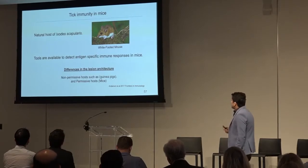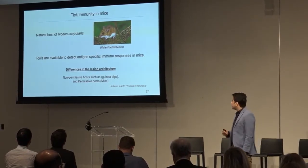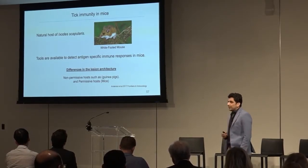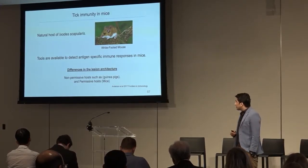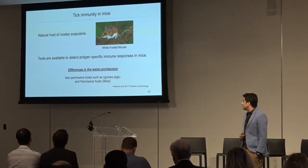So these are the two main reasons we wanted to study tick immunity in mice. One, which I already discussed, is that it is a natural host for Ixodes scapularis. And second, if you want to study the immune responses, there are a lot of tools available, and genetic knockouts are available for mice, so you can study that in mice.